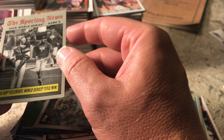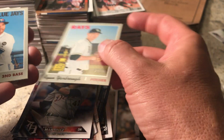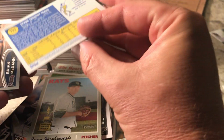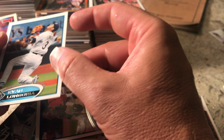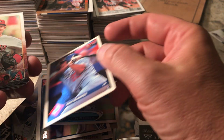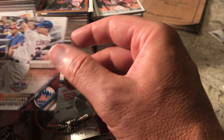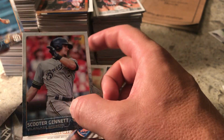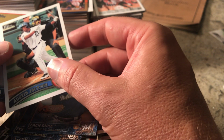2018 World Series Game 5. Red Sox celebrate title win. Another V-Mark card. More 19 Heritage. I don't know if those are high numbers or not, guys. I have no idea. It's Brian McCann. Evan Longoria. Eric Karros. Probably won't keep that card either. It's Donruss, so I don't really care. Matt Adams. Michael Conforto. Another one of Austin Jackson. See, this is him from the Tigers.